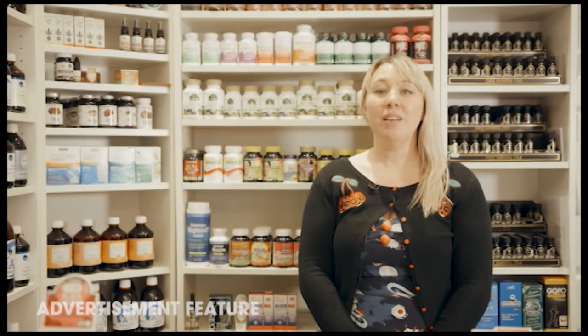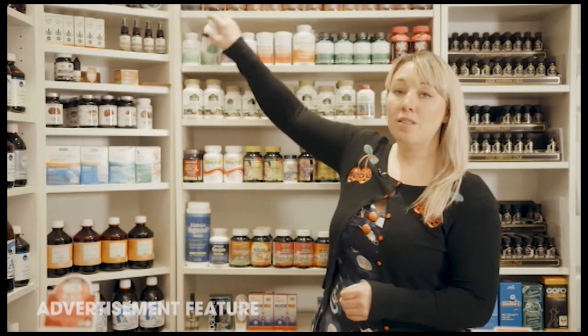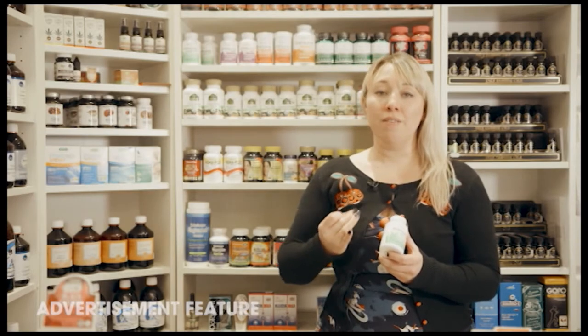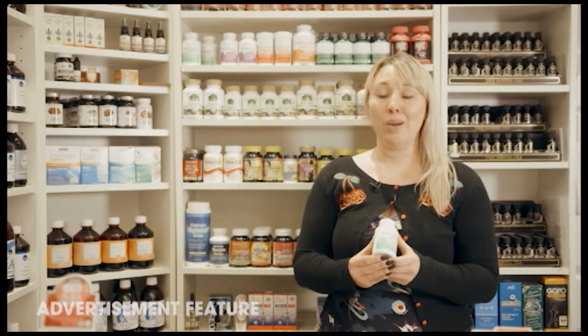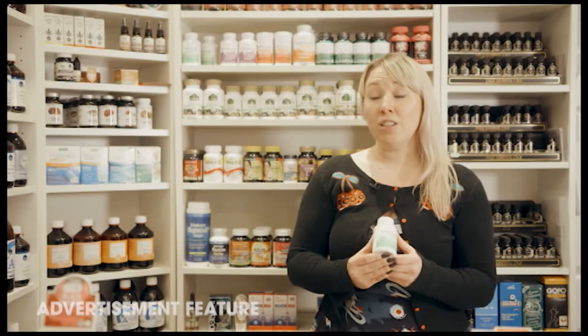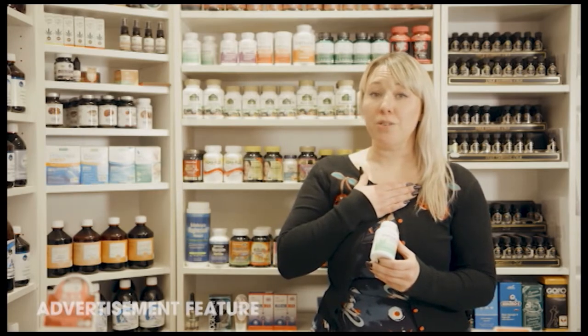My next top tip is to take the Immune Boost tablet by Nature's Plus. It's a one a day tablet that contains your vitamin A, vitamin D, vitamin C, and mushrooms to help keep your immune system healthy and keep away colds and flus. And did you know that some mushrooms are really good for helping increase your immune system and also helping with respiratory issues?